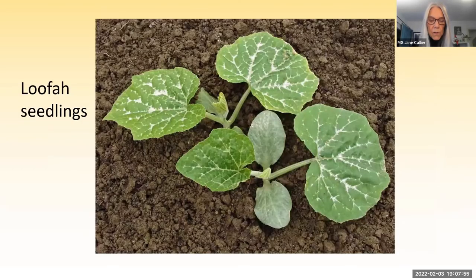So gourds are easy to grow, and by far the easiest way to start them is by direct seeding. Wait until after the last average frost. For Napa, it's about April 15th. Like other vining crops, plant them in hills. Hills help to maximize airflow and minimize ambient humidity, which helps prevent the spread of disease.